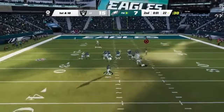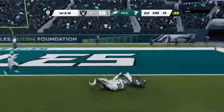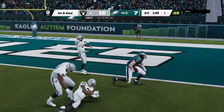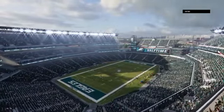They'll throw now on the final play. He's got Dallas Goedert, his tight end, over the middle. And he's brought down after a very nice gain. And that'll do it for the end of the 2nd quarter.